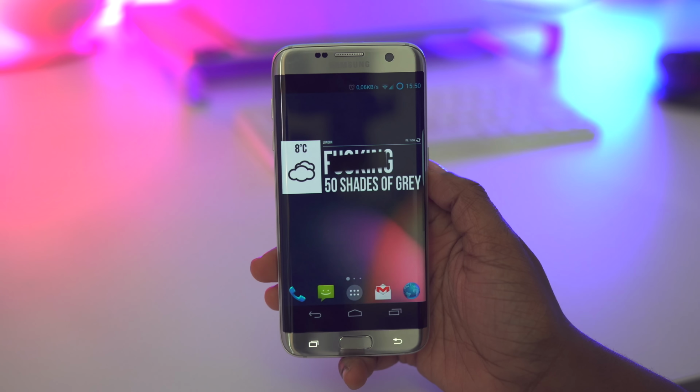But nonetheless, what you have here is the temperature, a symbol of the weather conditions, and then a description of the weather conditions over here, along with the day of the week, the time, and an option to refresh. If you tap on the widget one time, it will give you a 3-day forecast, and then tap on it again, and it takes you back to the weather conditions for the day.